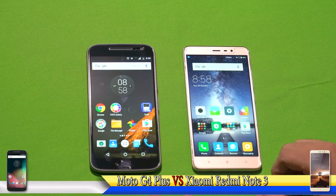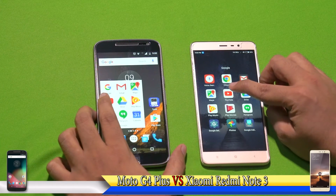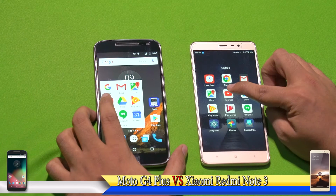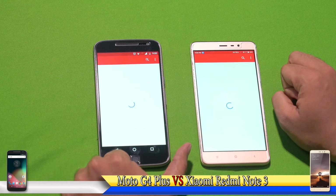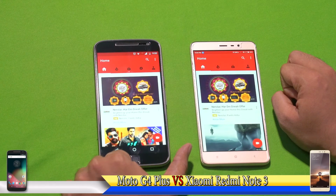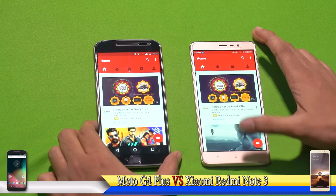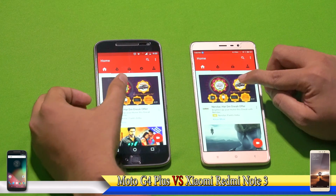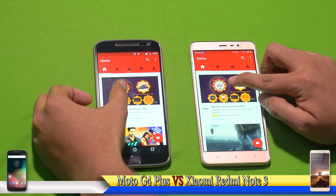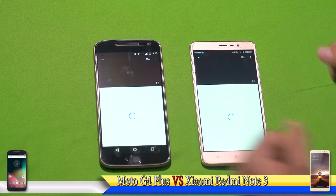Now let us check some applications. YouTube, by pressing both the keys at the same time. 1, 2, 3. Okay, that was quick. Now let us start the same video. As you can see on the display, both are displaying the same video. Let's start it and let's see which one starts first. 1, 2, 3 again.